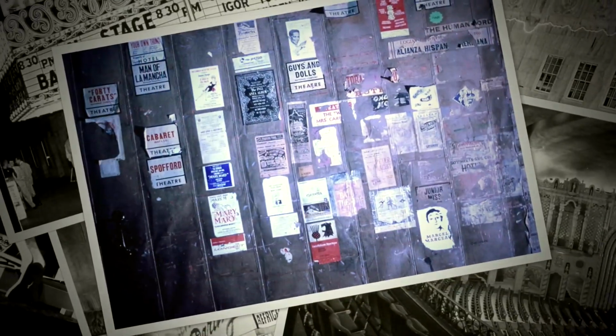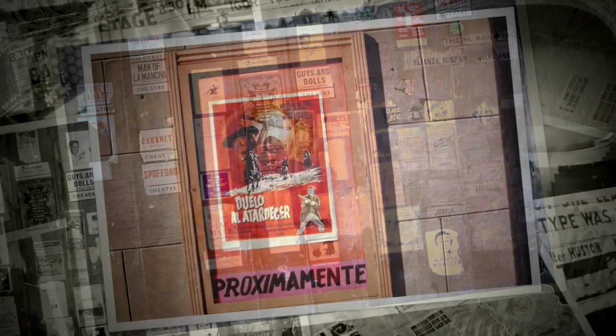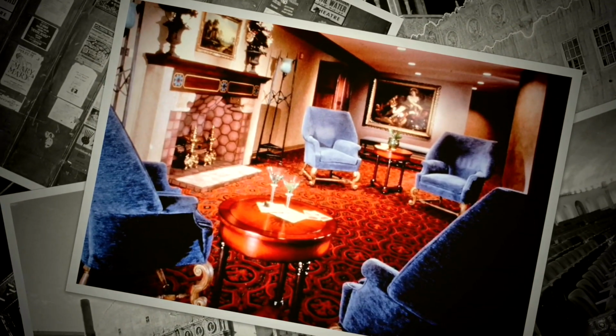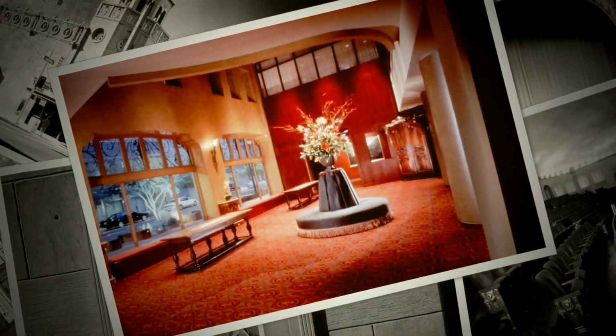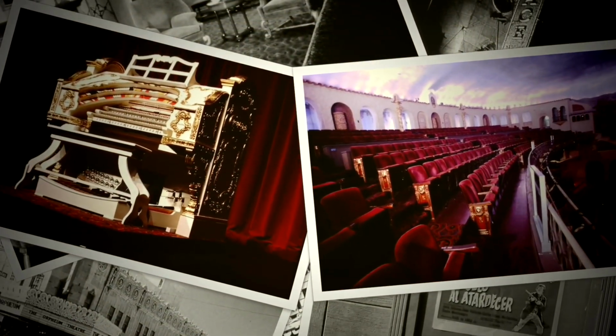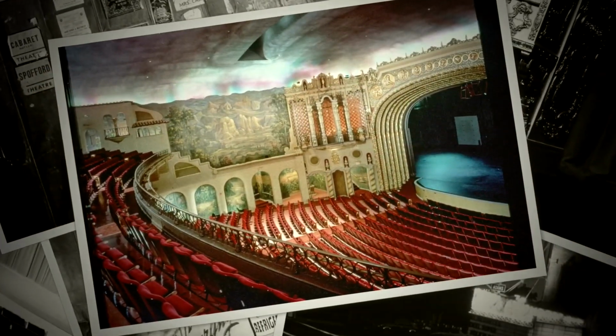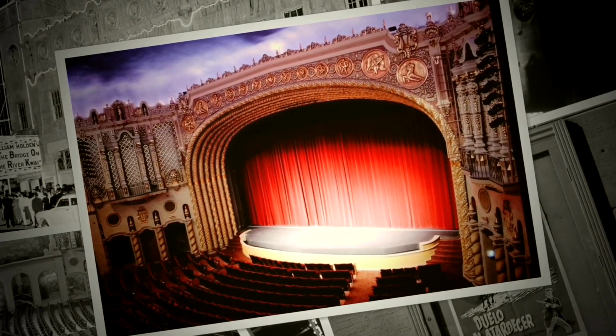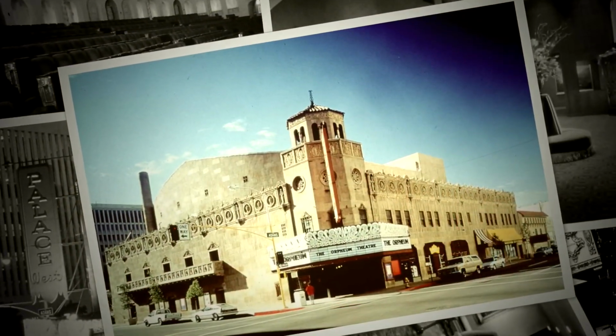Back then, Phoenix was a lot smaller than it is today. We're the 5th largest city in the country, but back then there were only 48,000 people here. And for the theater to find ways to keep people engaged really helped elevate the status. This theater is the only performance venue in Phoenix that's on the National Registry of Historic Places. So that's significant. It's a point of pride for the city of Phoenix.